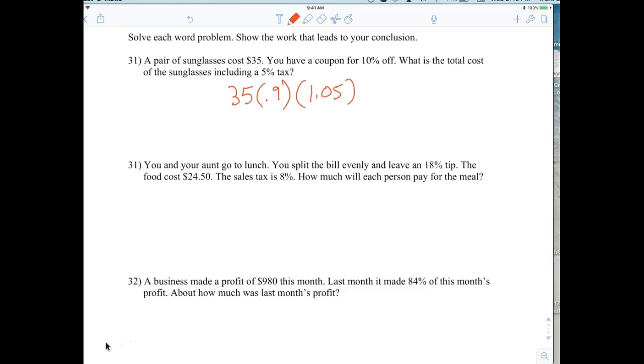Now, how did I get 1.05? I'm asking you, how did I come up with 1.05 when the tax is 5%? You have to pay 100% plus the 5%. So what is that? Which is 105%. Now you're with me. You understand what I'm saying?